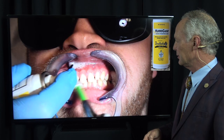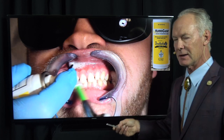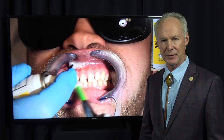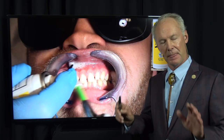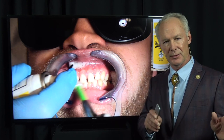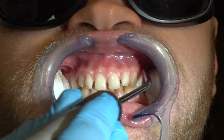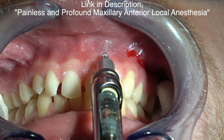This is what I do before every appointment. Every morning, I see somebody from 8 in the morning until 1 or 2 in the afternoon. I was in a surgery fellowship for 2 years, and I was certified in IV sedation. If you're going to do these more involved cases, I encourage you to become certified in some type of sedation, even oral sedation, just because that's a long time for a patient to sit in the chair, and sedation is more mental than physical. It quells their anxiety. Learn how to give painless and profound local anesthesia. You can refer to this video.